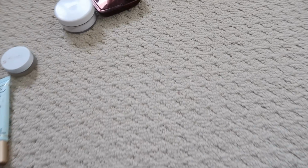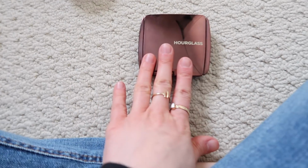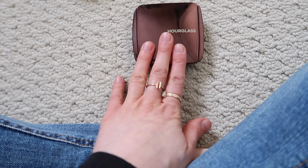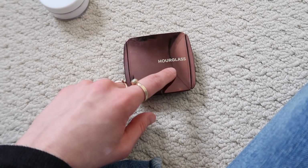Next up is powders. I have 2 different powders. This Hourglass one I've had the longest. I really wanted to like this powder, but this unfortunately broke me out like crazy. Every time I wore it, I would take my makeup off and I would have like 5 new pimples. So I'm going to pass this along to my mom. So this is going to go to the mom pile.